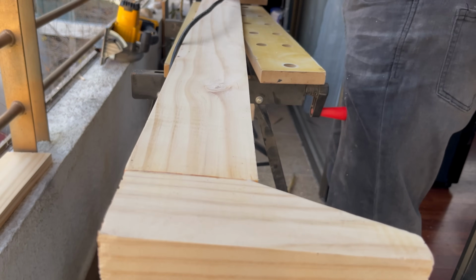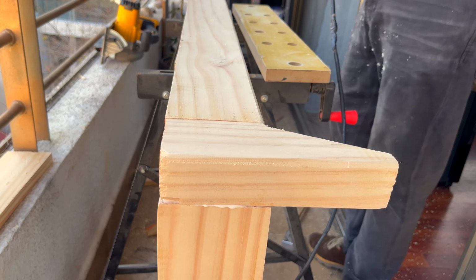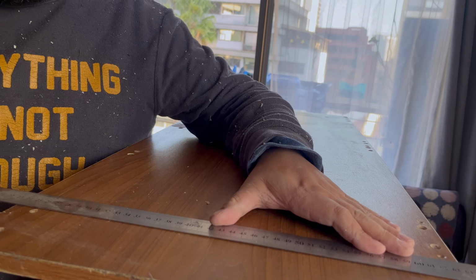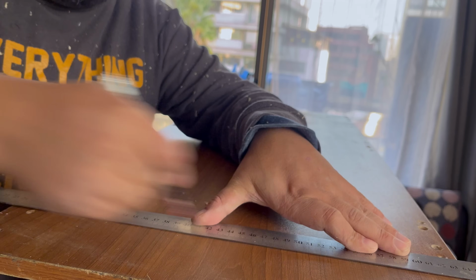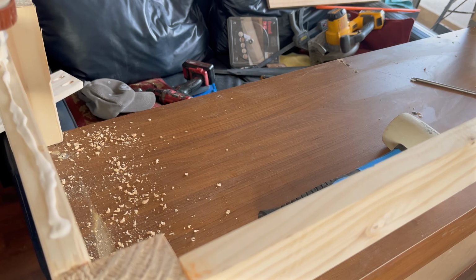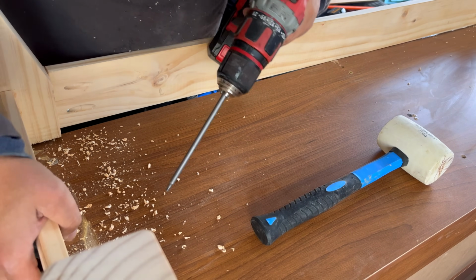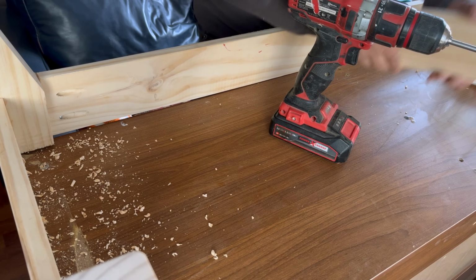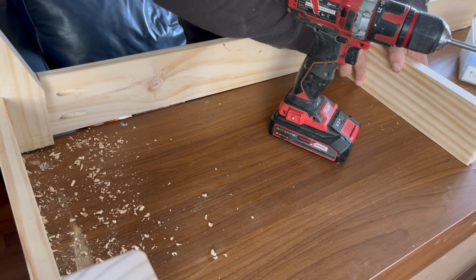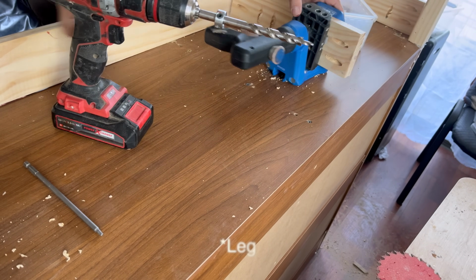I'll round the edges of the base using my router. I'll cut the extra wood on the sides of the piece in order to attach the new base. And again, I'll attach it using wood glue and pocket holes. This piece is quite heavy, so I'll be adding an extra foot.